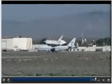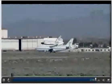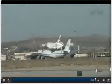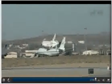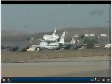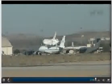The Shuttle Carrier Aircraft and Endeavor will salute NASA's Dryden Flight Research Center and the Edwards Air Force Base area after takeoff with a low flyby northbound to Sacramento and the San Francisco Bay Area. Several viewing locations will include the Bay Area Discovery Museum, Chabot Space and Science Center, the California State Capitol, Exploratorium, Lawrence Hall of Science, and Monterey Bay Aquarium.